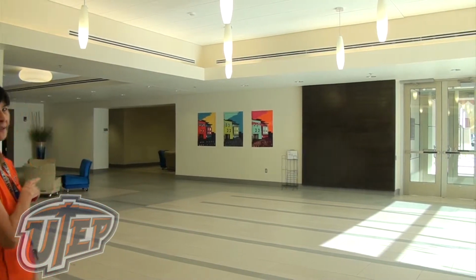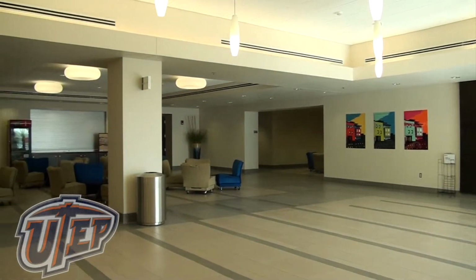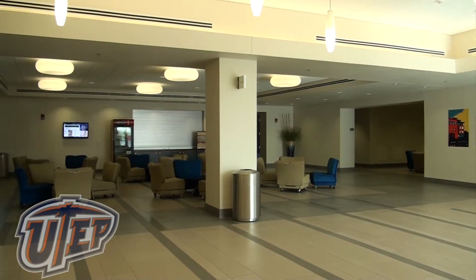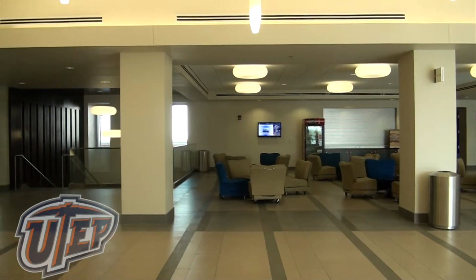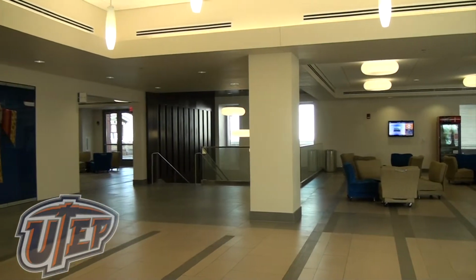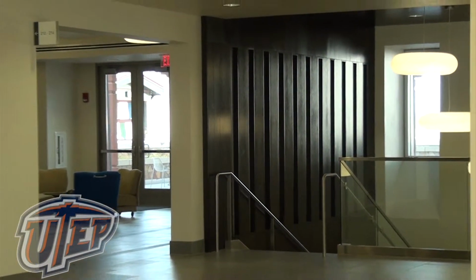As you can see around me, if you come in on the 2nd floor, you'll end up here in the lobby. Those are the main doors into the building. As we pan around, you'll see there's a place where you can get some food, and next to that are some stairs. Next to the stairs, around the corner, there are also patio doors that you can come through to access the 2nd floor.